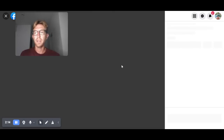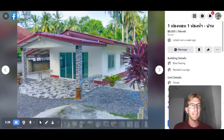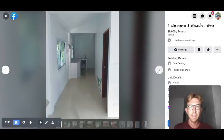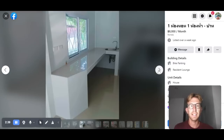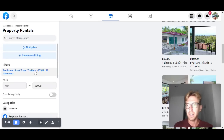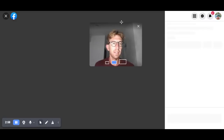So it will pull up another window, and we can see this one is only 8,000 baht per month, which is less than $300. It looks like a decent place, although most likely it doesn't have furniture, which would be a deal breaker for me. As you can see here, there's no furniture in the unit, and it looks like it's pretty clean. But again, I would really much rather have a place that's fully furnished. I think there may be some way to add that as a filter as well, but I'm not entirely sure. So yeah, let's keep scrolling through some of the listings.